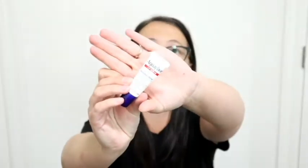So the first thing is this Aquifer. I have no idea how to say that, but this is a lip repair. This just kind of helped get rid of the dryness and the crispiness of my lips, because I still had that even with the cold sores. So this was just kind of a relief, to keep my lips moisturized, things like that.